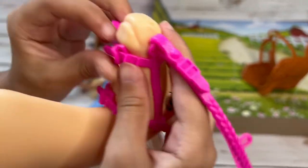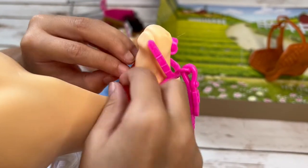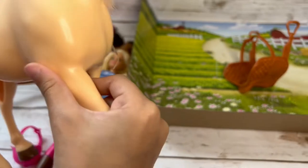So I think many kids wanted Barbies because everywhere you go with toys, you'll see Barbies everywhere. Everywhere you see toys, everywhere you see Barbies.